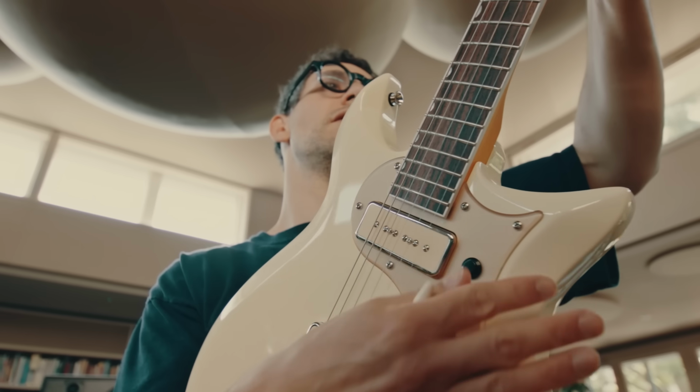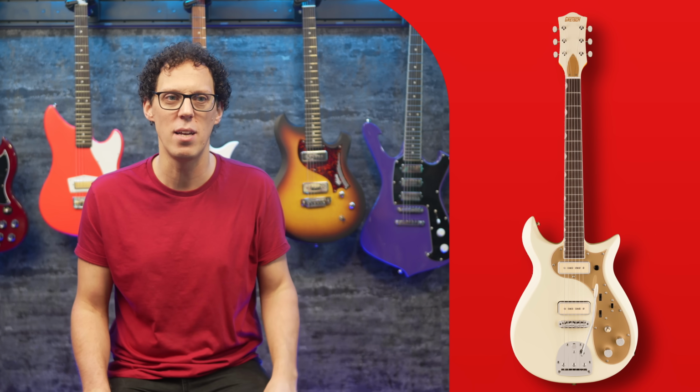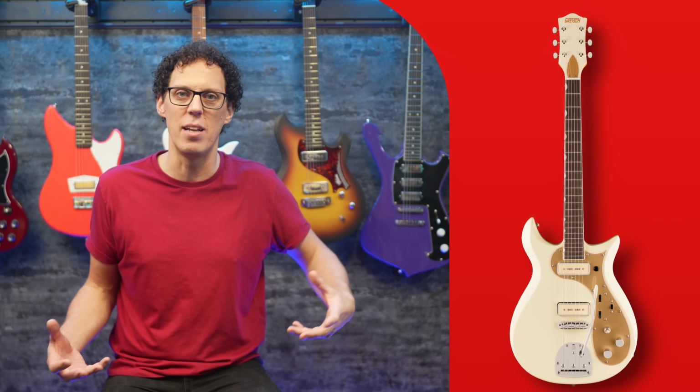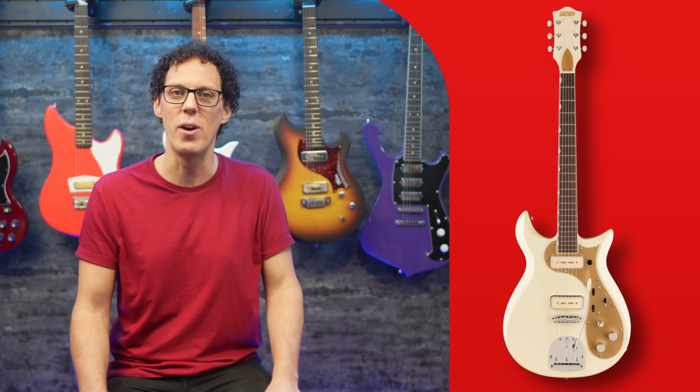I haven't really spoken about the fact that this is a signature model from producer and artist Jack Antonoff. It's the only signature model this week, but I think I don't want to say it's irrelevant because that's disrespectful, but it's such a great spec guitar and it doesn't have his name all over it, and neither do you have to play or know who he is in order to enjoy it.